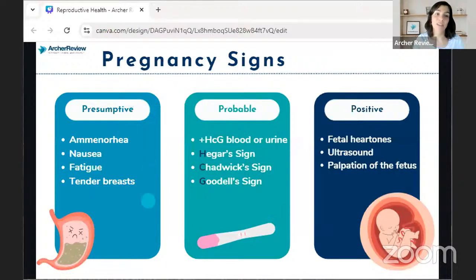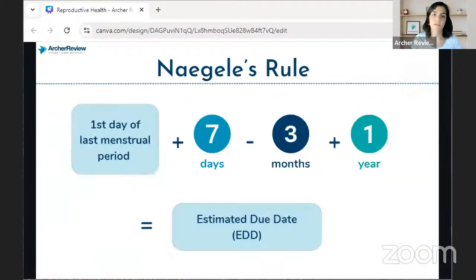You also might have patients coming in saying, I haven't had my period. I'm feeling nauseous, fatigue, tender breasts. And then of course we can confirm the pregnancy with that fetal heart tone and that ultrasound of the fetus. Naegele's rule, you can take a screenshot of this. It's basically a way to estimate that due date. We are going to confirm that with the ultrasound.